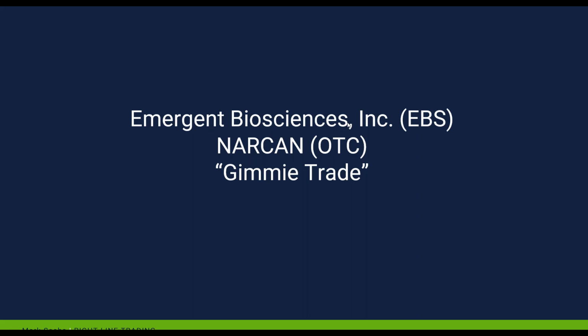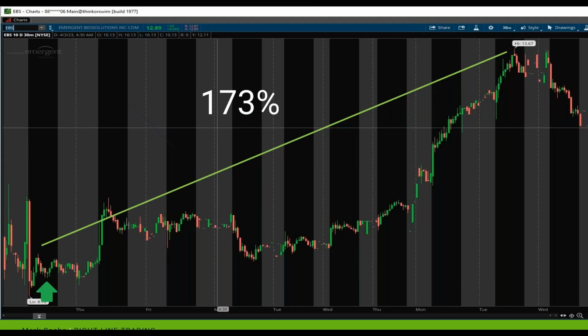The reason Emergent Biosciences didn't go up even higher is that there are competitors to Narcan, but Narcan is the gold standard medication, and to make it over the counter and readily available to everybody is really sort of a gimme. And we made 173% on the option. Stock went from 870 up to 1357 on the news.